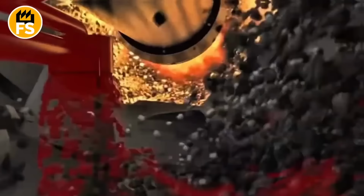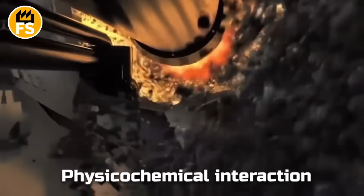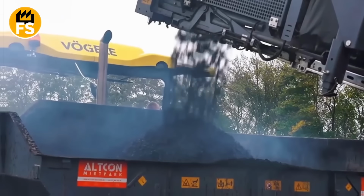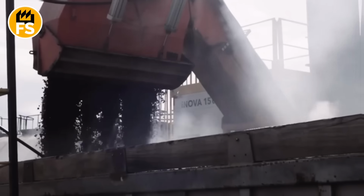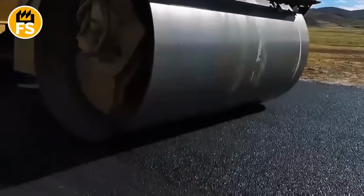During mixing, the rubber crumb particles absorb the lighter fractions of bitumen and swell. This isn't just mechanical stirring, it's a physico-chemical interaction that transforms the binder's properties. The mixture becomes more viscous and elastic, handling temperature swings and traffic loads way better. Mixers run for a set amount of time to hit that uniformity sweet spot, and then the rubber bitumen blend is ready to roll or store temporarily.